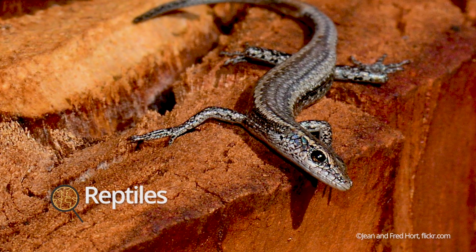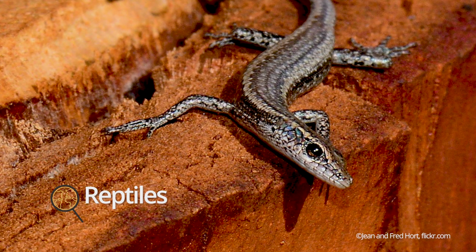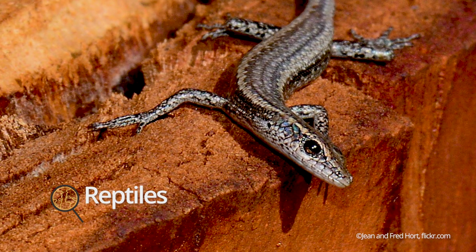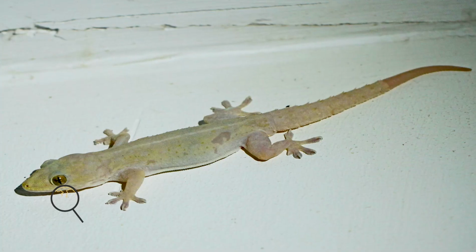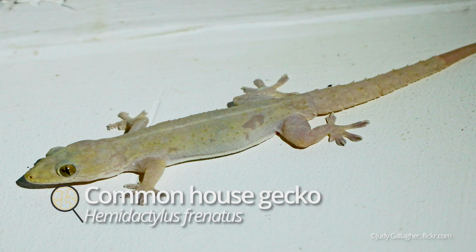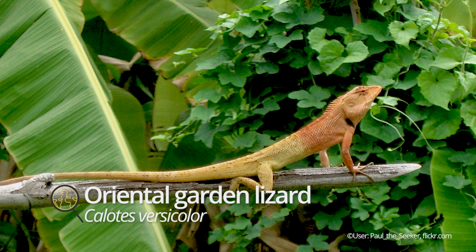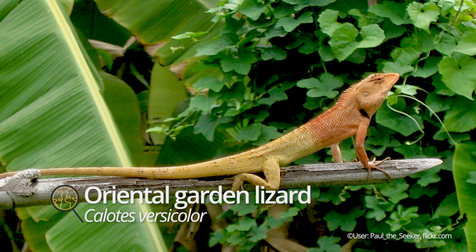Overall, you can spot a lot of birds and mammals around you, but you can find a lot more. Your habitats like your parks, gardens, city forest, and even farmlands are home to a lot of reptile species. Let me give you a few examples, starting with something that you find on the wall, the common house gecko or the chipkili, to your oriental garden lizards or the girgit that you can find in your garden areas.